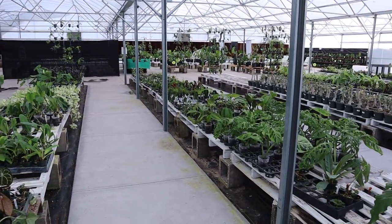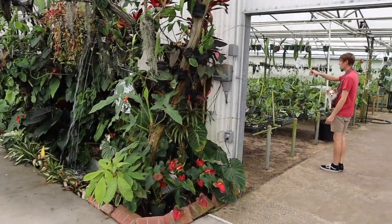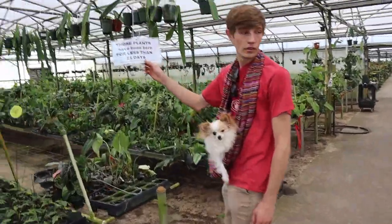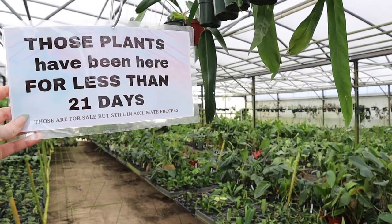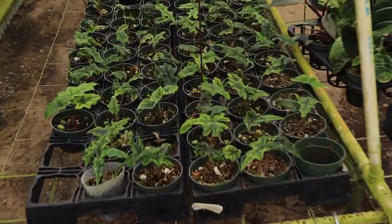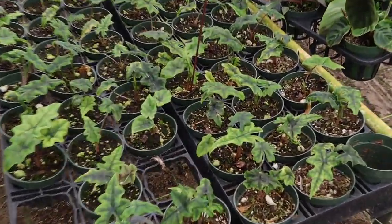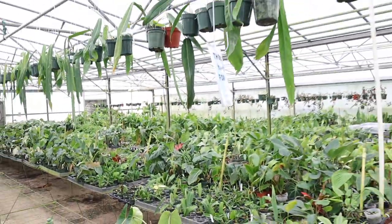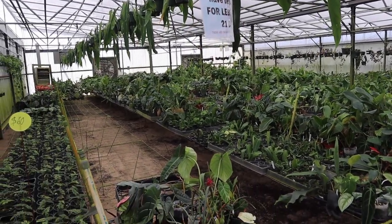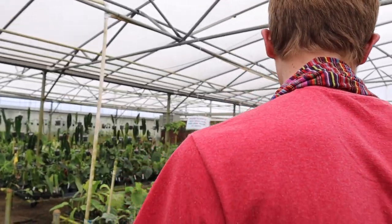So let's go ahead and move into the next area, which is through those doors over there. All right, moving into the next part of the greenhouses. Been here less than 21 days. They are for sale, but in the acclimation process. Austin, they're Alocasia Jacqueline's. Wow. But they are still in the acclimation process because Ecuagenera imports their plants from their mother greenhouses in Ecuador.